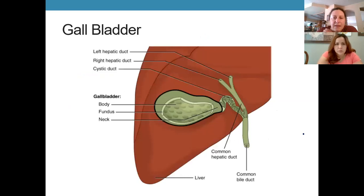So that looks like this. From each side of the liver, we have a hepatic duct coming together to form the common hepatic duct, which comes together with this cystic duct to form the common bile duct. And when we're not eating and we're not secreting the bile, there's a sphincter at the end of this basically that closes off. And so then all the bile that the liver makes gets shunted back up into the gallbladder. And that's how the gallbladder receives its stuff.